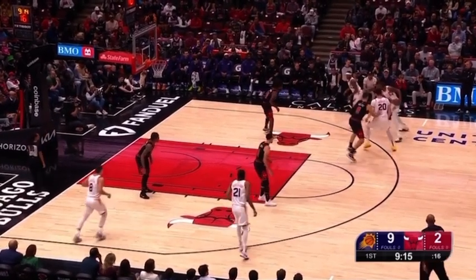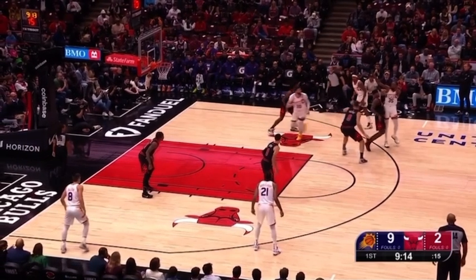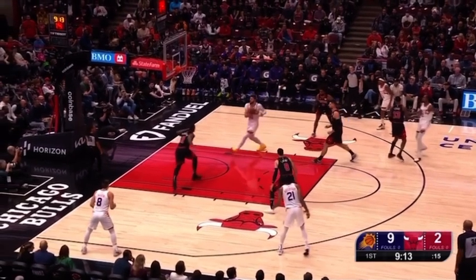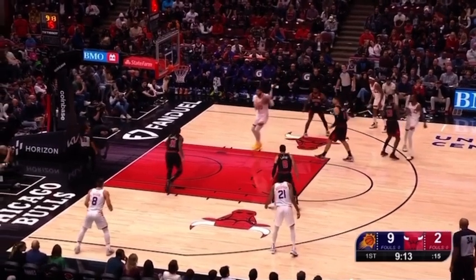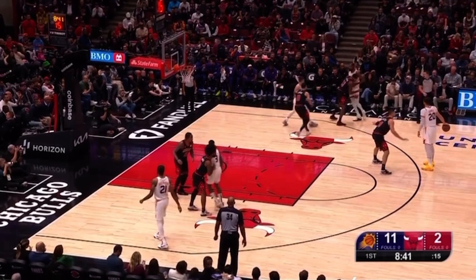So Nurkic, and again, because of the pace he goes at it with, in addition to all that I just mentioned, he's able to roll right into space. He's able to get a catch and a paint touch, and does all of this before the low man can even get into the picture, being DeMar DeRozan here. And again, it's just the embarrassment of riches in terms of assets and the way that the Suns can compromise a defense by dictating with where they're putting their chess pieces on the board in the half court.